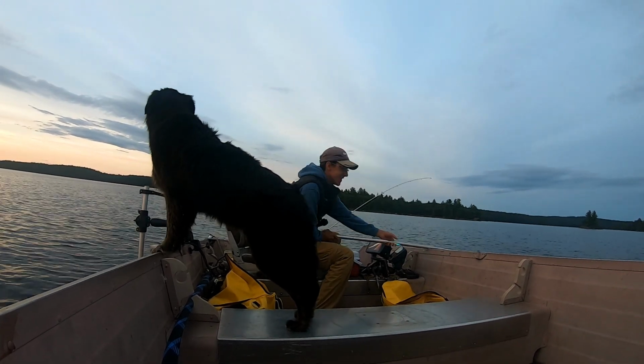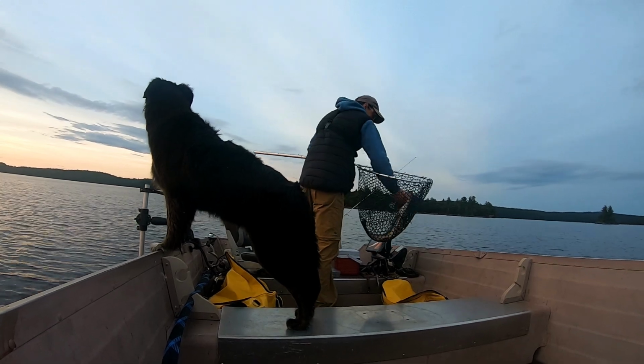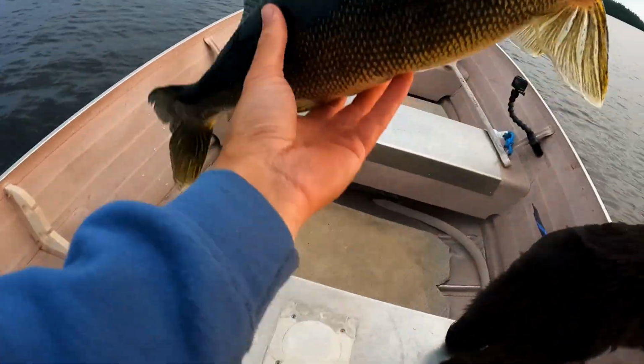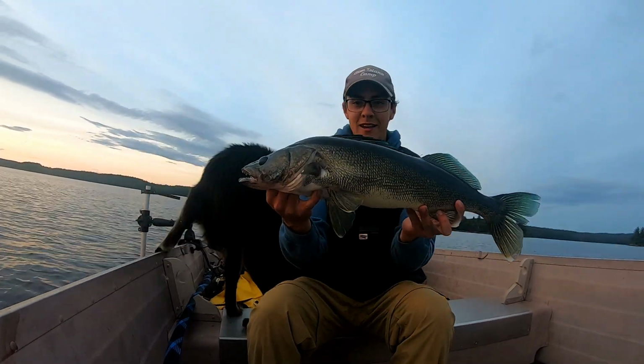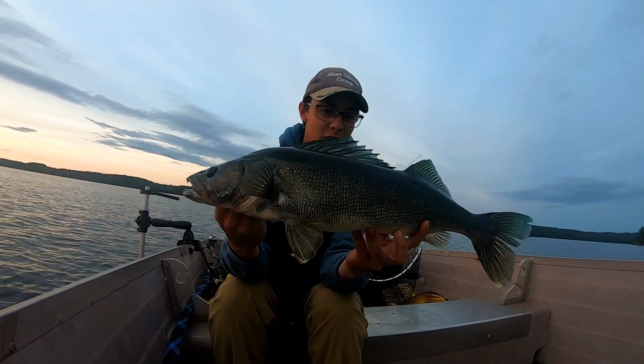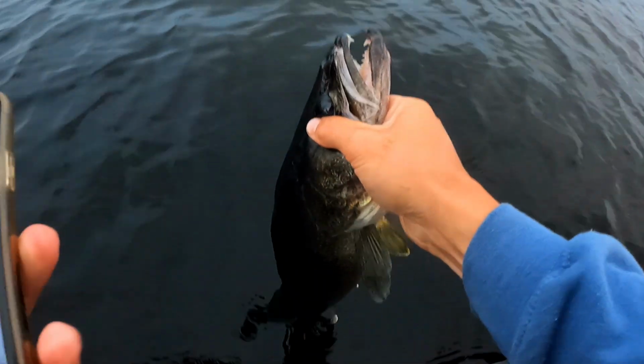Oh. Yes. Oh my goodness, he's so fat. He gave up a phenomenal fight. Jig just popped out like that. We haven't had a bite in a little while, but look at that fat, healthy walleye. Oh my goodness. All right, let's put her back.